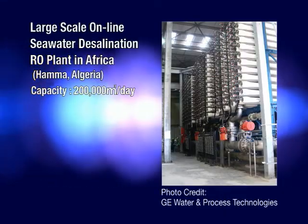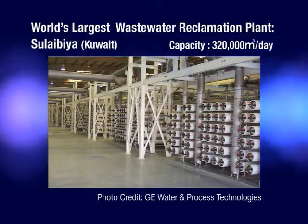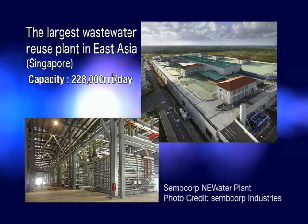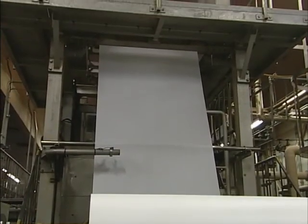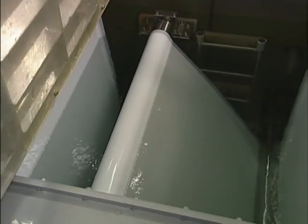Toray's reverse osmosis membranes are supplied to large-scale plants worldwide, and their use is increasing rapidly. The cumulative quantity of RO membranes shipped is equivalent to meeting the water supply needs of more than 1% of the global population as of 2014.